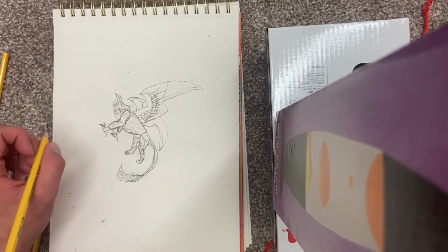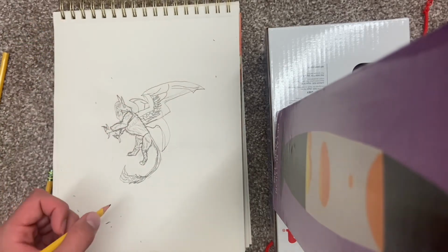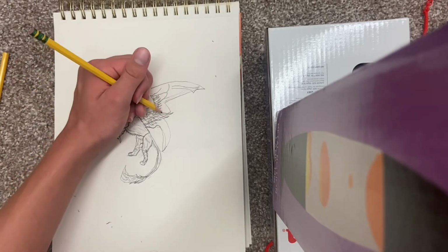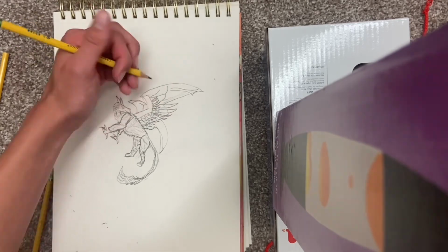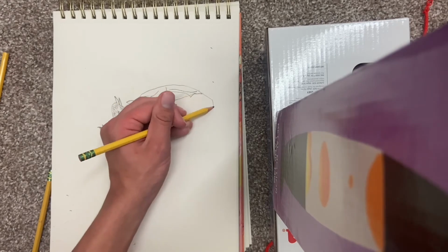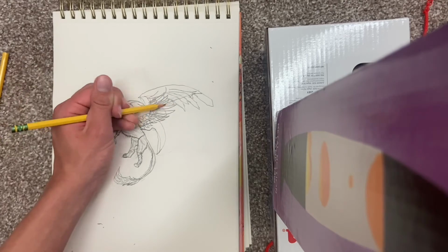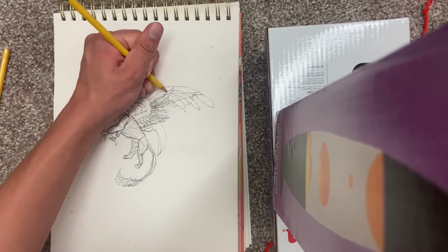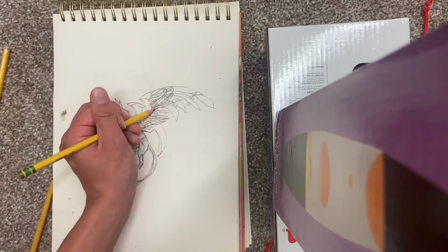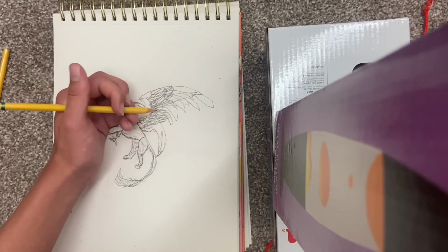Anyway, I start doing the feathers, and I realized the big thing with feathered wings is that they overlap the feathers, and there is a major reason that these feathers came out pretty messy, and that is that, like I said, I used two different books. I used one book to get the shape of the wings, which, I mean, I did have to change because the pose changed, and I used one for the actual feathers.